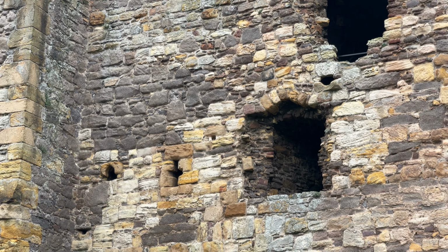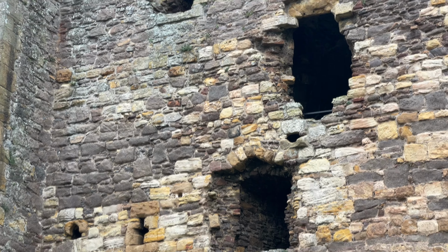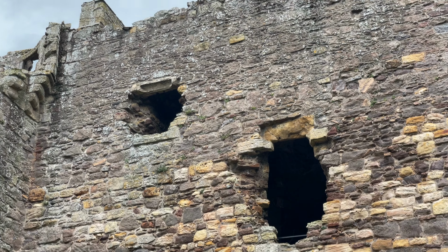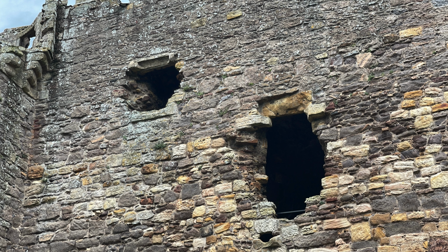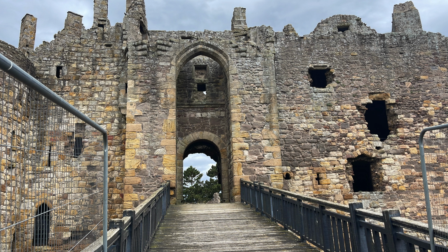And there is obvious massive structural damage to the walls, particularly around these window and door openings, through which you can see how the walls were built, with smooth stone on the outside and rough smaller rubble stones to fill in the gap between. The curtain walls are thick defensive walls designed to withstand attacks.